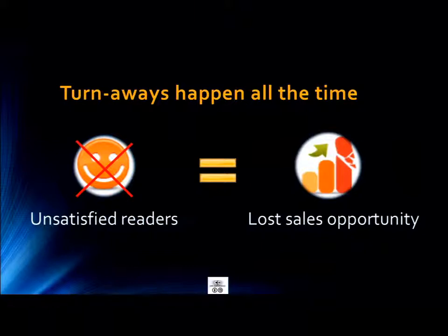Turnaways happen all the time. Maybe that customer, the reader, like the researcher in my example, got to the publisher's front door. He knocked on the door. He could see that article he wanted, but he was turned away. It happens all the time. Maybe somebody's off-site. Maybe they're on a mobile device and they're having a hard time engaging with the content because of the mobile device. Maybe they forgot their username and password.